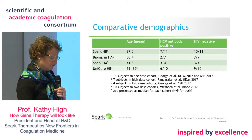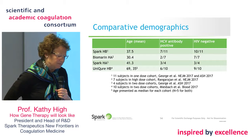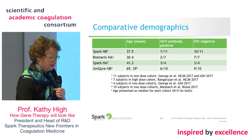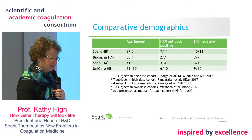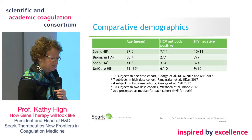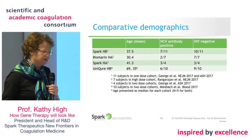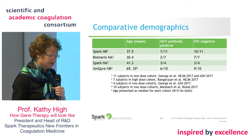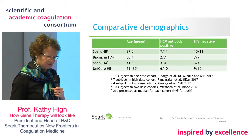If we look at comparative demographics here across 4 different studies, we can see that the Unicure hemophilia B trial actually had a median age of 69 in their lowest dose cohort. But again, you see a good deal of experience with people who have a previous exposure to Hep C, somewhat less experience, a good deal less experience with individuals who are HIV positive, but as long as people have an adequate CD4 count, I don't know of a reason that they could not enroll.